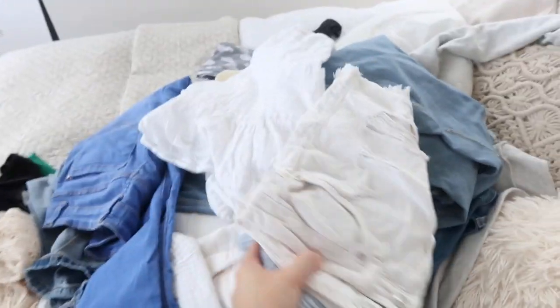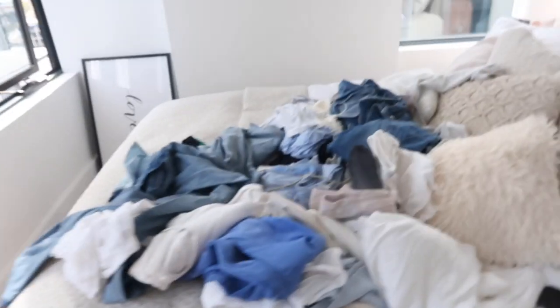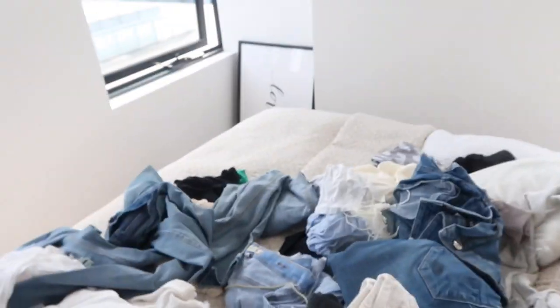This is from one shelf that I've just pulled out. How shocking is that, seriously? One shelf. Terrible. It was from in here. So I'm going to rearrange this. Again, the same folding method, and see how we go.